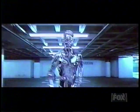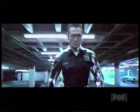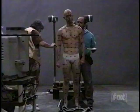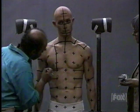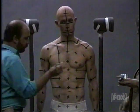Terminator 2: Judgment Day upped the stakes considerably by adding ILM's artistry to Robert Patrick's menacing performance. We didn't want him to be robotic. We wanted him to have a litheness and a fluidity that then had to translate into the animation. So Robert and I worked on his physical performance, his looks, his mannerisms. Then he got sort of abducted by ILM, and they took him up there to some secret laboratory where they put a grid all over his body and had him recreate the character for them.